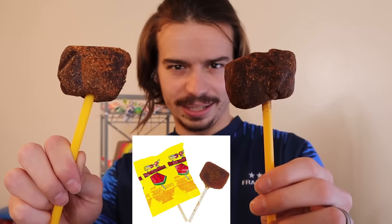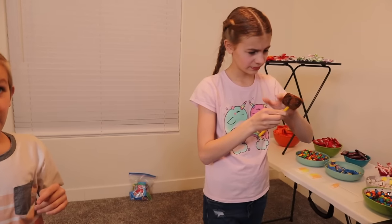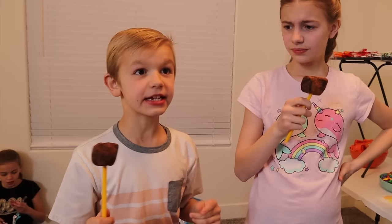For the next challenge, it's only going to be the 2 people that have the least amount of candy in their bags. But this is a chili and salt sucker. I don't even know what it is. So they're gonna have to take a bite of the sucker if they want to be able to get 5 more candies. Savannah and Asbury, you have to take a bite of it. Like I'm gonna take 2 bites to get 10.